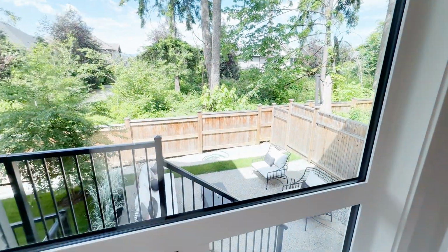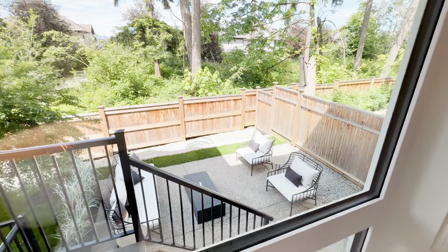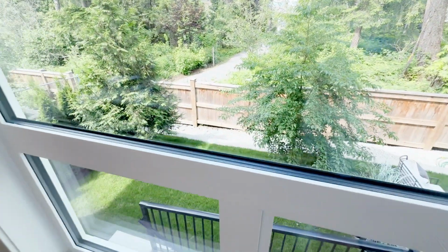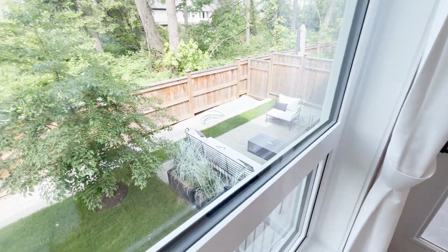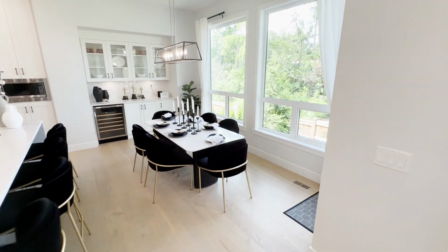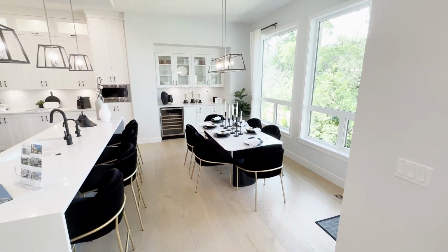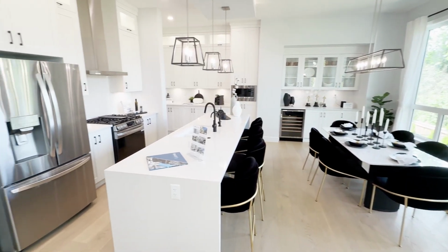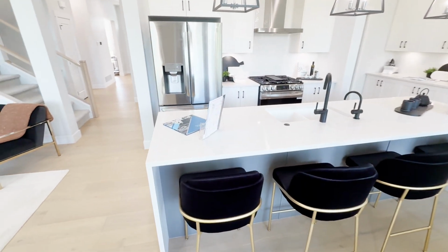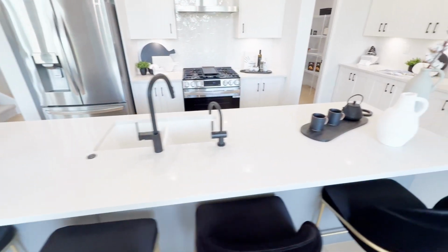Now we're not going to step outside. I'll just show you what you could set up back there. You still have a bit of grass area on top of setting up, if you want to do just like they have done, some chairs and maybe even a fireplace there. But this is a completely different layout to the last unit we just saw. That's going to be your dining room, and this is your kitchen with a massive, super duper long island over here. I could probably count 3, 4, 5.